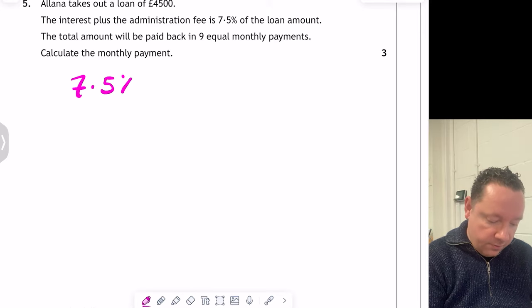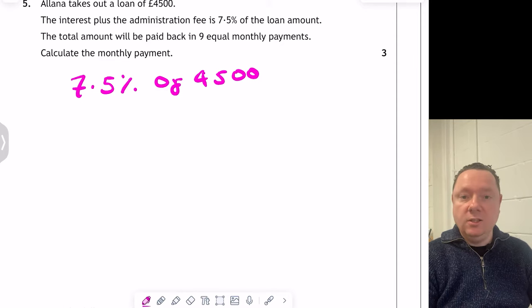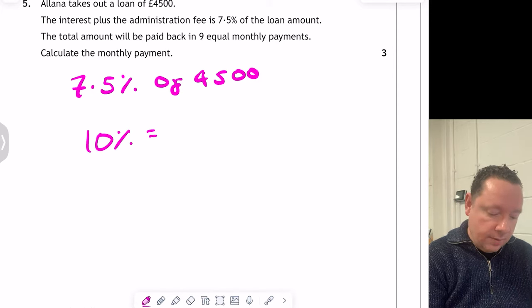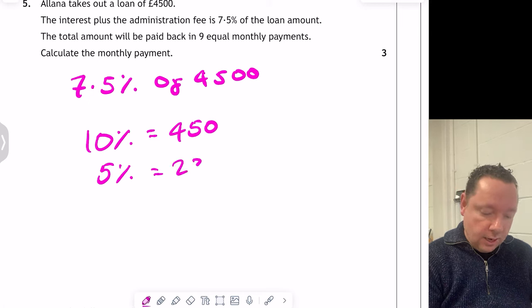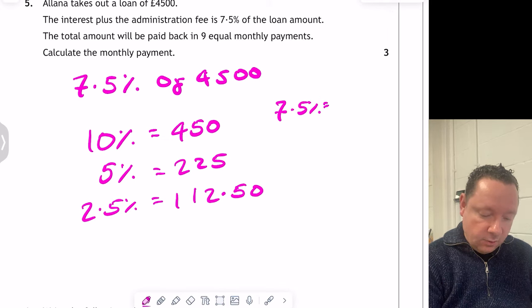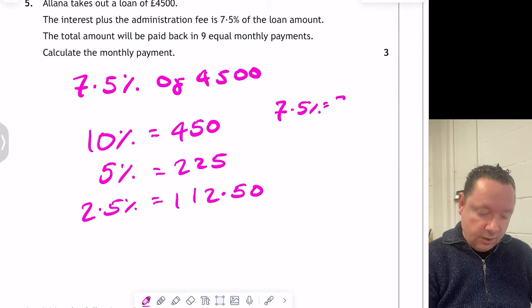So let's start with 7.5% of 4,500. Now this is non-calculator, so I always find it easier just to find 10% and then half and half again to get 2.5% and take away. So in other words, 10% dividing by 10 is 450. That means that 5%, dividing by 2, is 225, which means 2.5%, dividing by 2 again, is 112.50. So that means that 7.5% is equal to either your 5 plus your 2.5, or your 10 minus your 2.5. I think adding's easier.